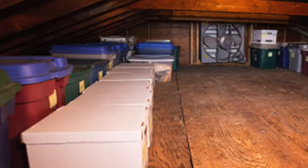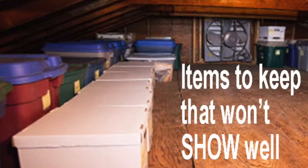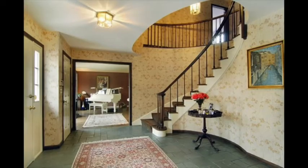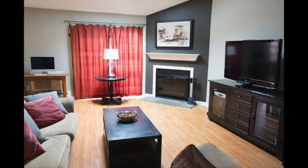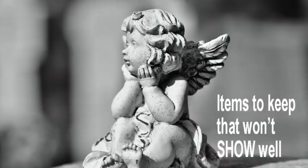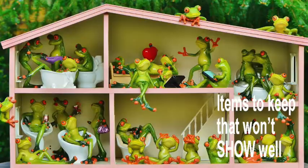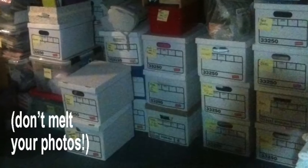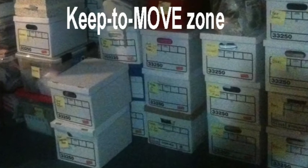There is one subcategory of keep items that you may want to keep in your attic for now. The attic is the perfect place to temporarily hold sentimental and decorative items that you may want to keep for your next home, but won't show well when you list your house for the market. For example, unconventional or religious artwork, personal framed family photos, and excess tchotchkes, wall hangings, and decor. The one exception is boxes of photos in a hot attic for an extended period of time. The heat can damage them, so maybe they go in the keep to move items in the cooler basement.